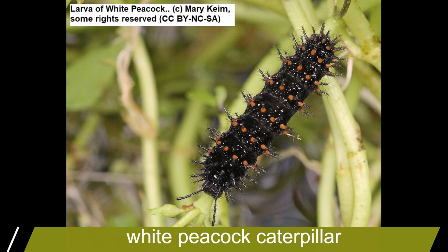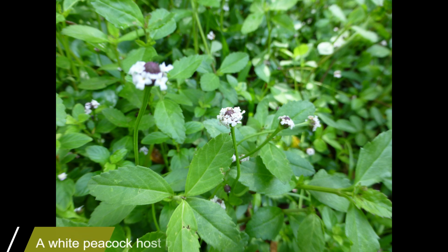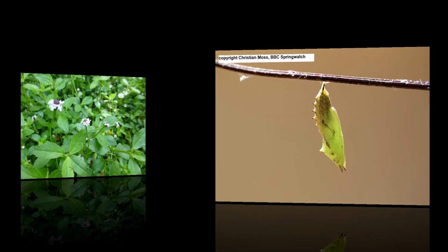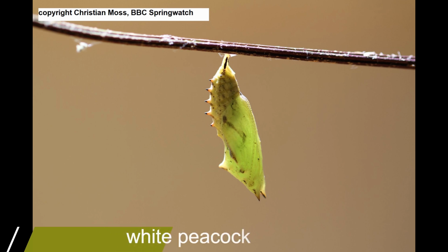They use bacopa and turkey tangle fog fruit as host plants. The fog fruit's Latin name is Phyla nodiflora, and this is commonly found in many people's lawns. Some people call it frog fruit.